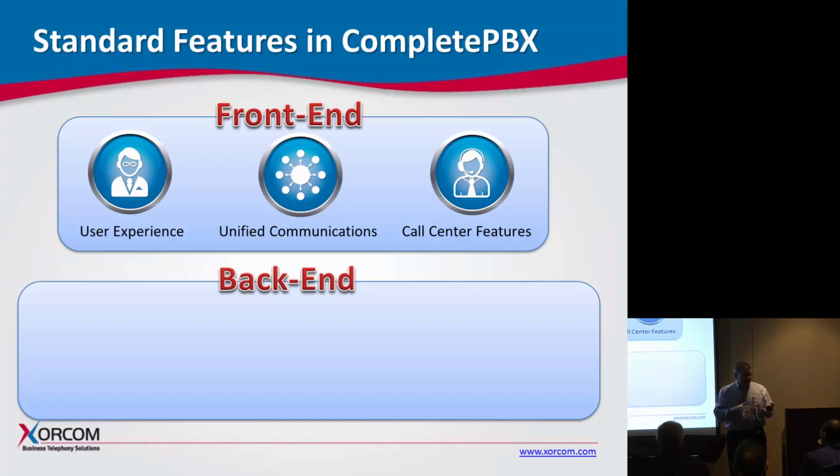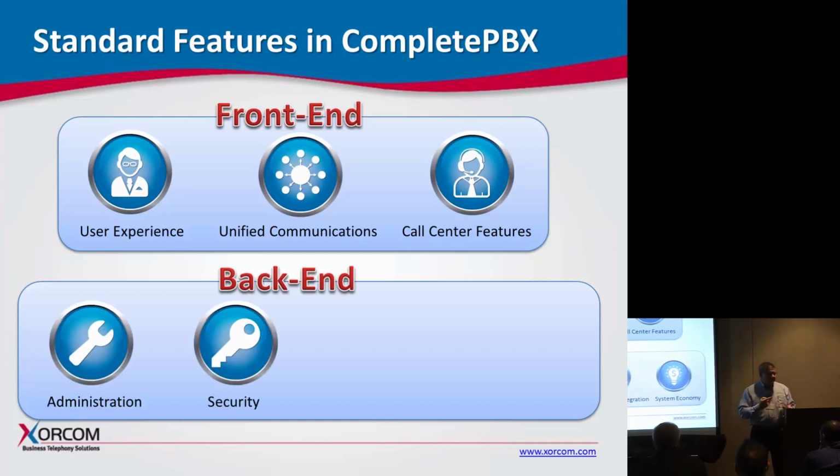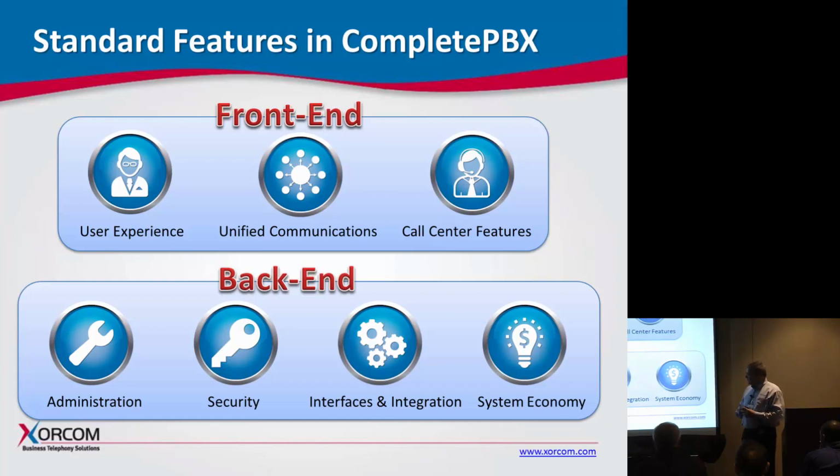So it gives them an environment that they can be comfortable with, that they can learn easily, and it's also from a security perspective, as opposed to a system administrator who would need all of the setup parameters, configuration parameters, etc. Okay? Unified communications is everything from presence to call distribution to transferring calls, etc. Call center features is fairly self-explanatory. And then on the back end, we have administration, that's system setup, configuration. We have security, which we've talked about a little bit. Interfaces and integrations. That's the interfaces with third-party products that we've mentioned, okay, and integrations with other solutions. And then system economy. These are the features of the system that help a company save business, that help a company to improve their profitability relative to what Complete PBX can provide.